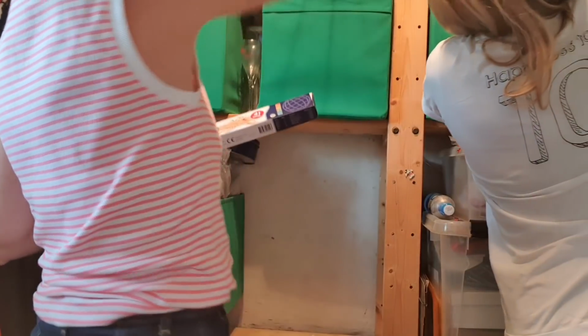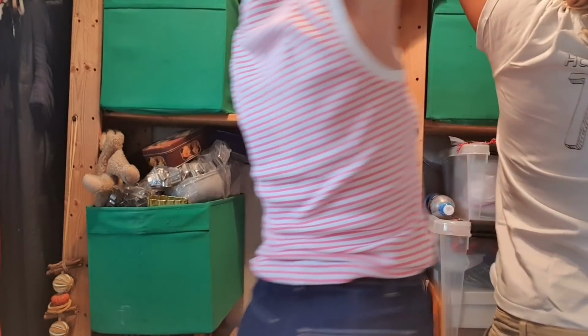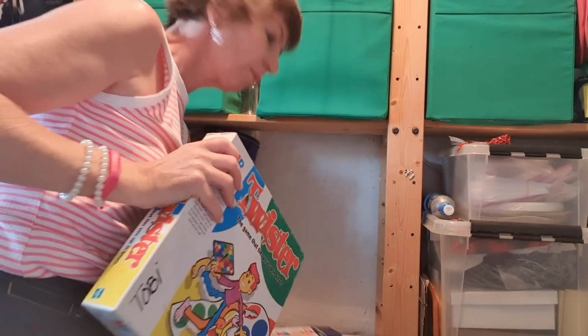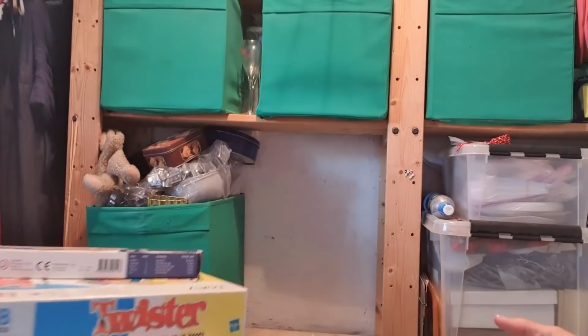Games, they could also go in the room next door. Yeah. Oh, do you want me to get it? Got it. Right, okay, what have we got here? Classics. Twister. And Scrabble. A Mikado. So those are going next door in the games room.